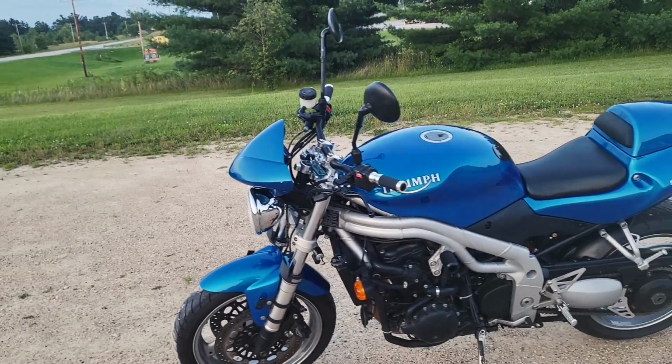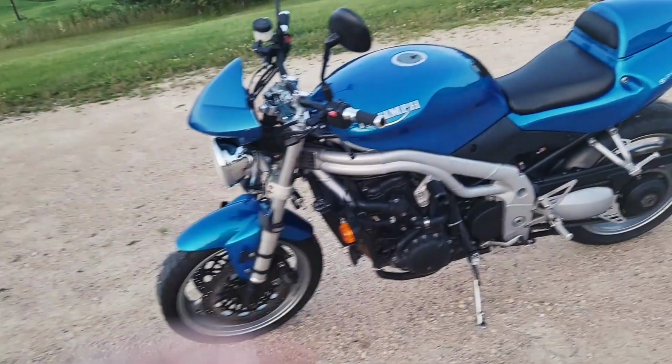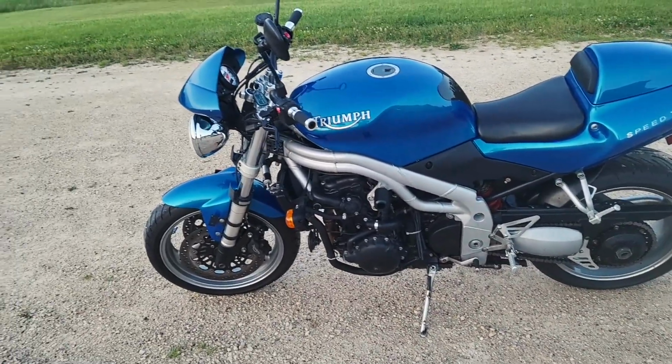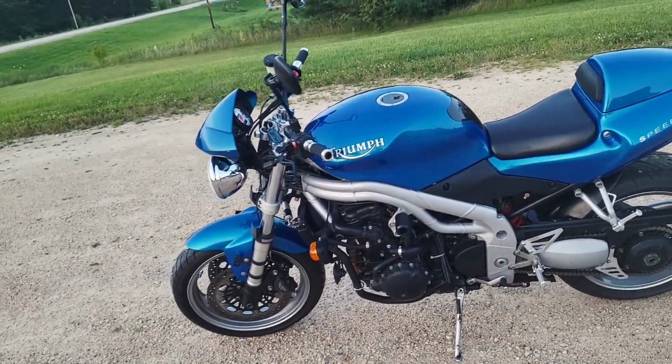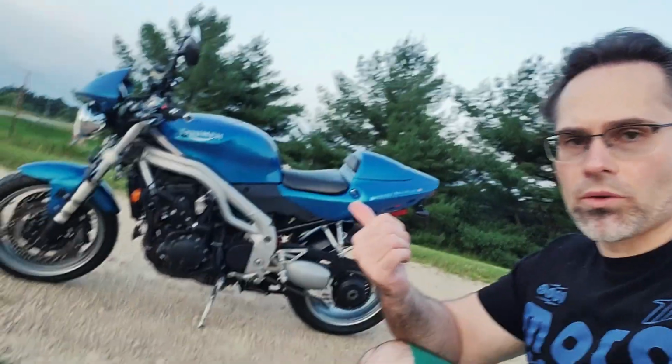Pretty stock for the most part as far as I know. I mean, it runs good, but you probably could check the spark plugs and such on it if you wanted to. Check the air filter. I might be doing some of that. We'll see how long we have this bike for. We're going to do a comparo video. Here, I'll flip the camera around here. We're going to do a comparo video with this and the 765 Street.